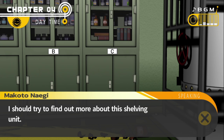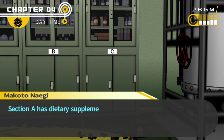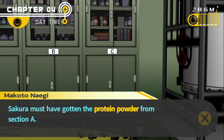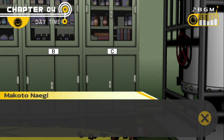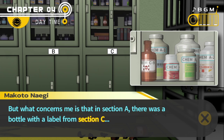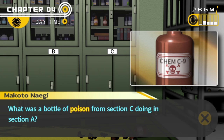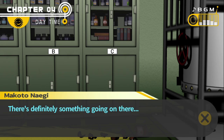I should try to find out more about the shelving unit. It looks like it's split into 3 sections. So A is dietary supplements, B was reagents, and C was lethal chemicals. Sakura must have gotten the protein powder from section A. What concerns me is that in section A there's a bottle from section C. What was a bottle of poison from section C doing in section A? There's definitely something going on here.